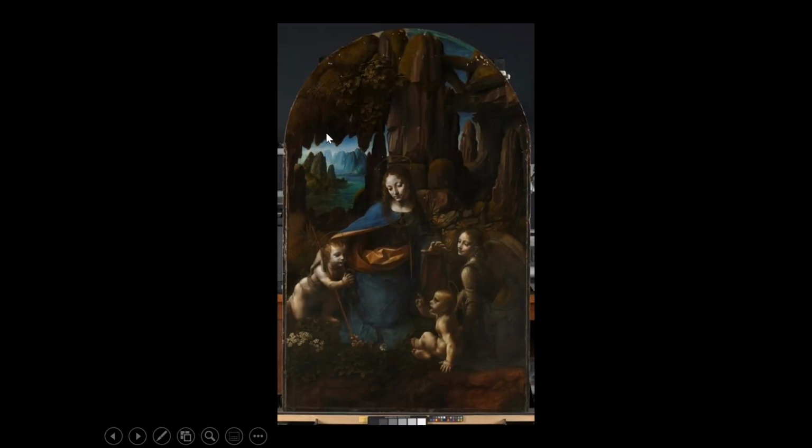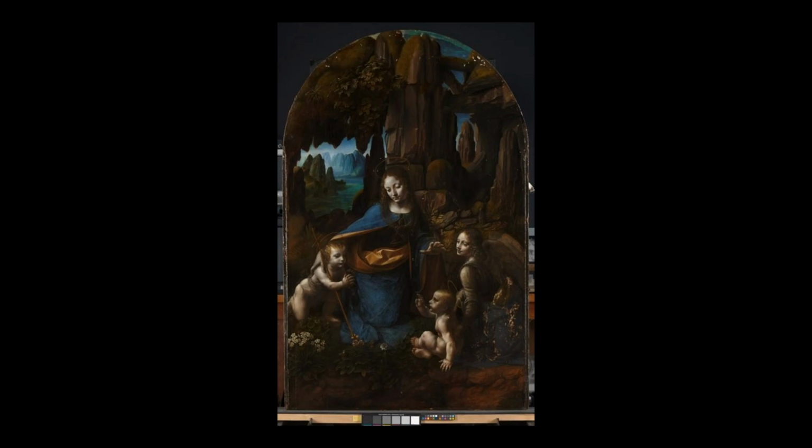That's the saturation from removal of the varnish. And it carries on going down through the figures of the Baptist and the angel. Oh, I've gone ahead of myself. So this cleaning, I think, gives you a much clearer understanding of that modeling range, the volume and spatial relationships.